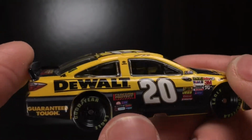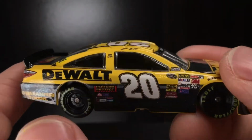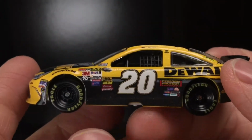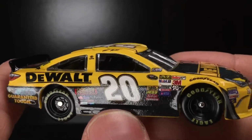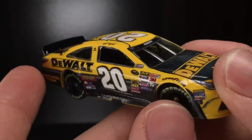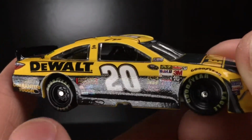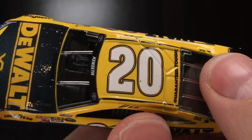As, of course, you got your DEWALT logo there. Guaranteed tough. Got your 20. Looks a little bit too high on this side. I don't know why. Let's see. On this side, yeah, it's just a hair lower. But yeah, I'm shocked. They did a very good job wrapping the car. Again, the mold looks like crap, but hey, man, paint scheme wise, they did a good job so far. And then over here to the roof of this Camry.